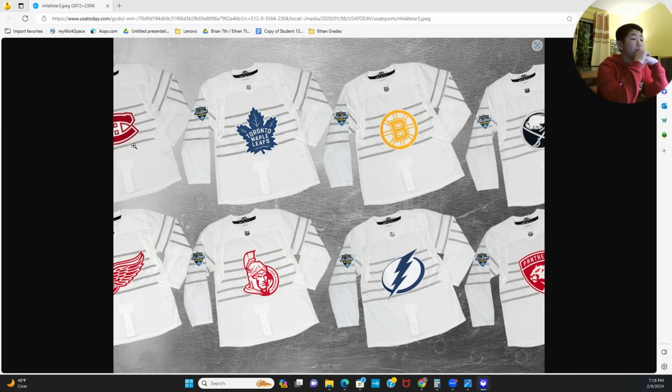First of all, second of all, why is it so plain? There's nothing to look at. It's just five gray lines just zooming across your jersey, and that's all you got.